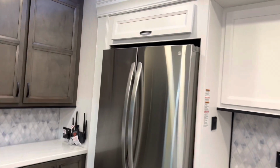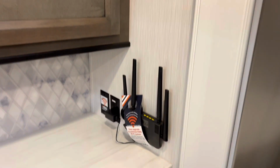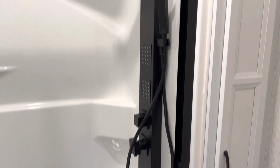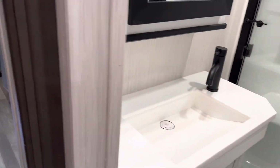Over here we have the two-door fridge, nice big fridge. And then we have the router here. It's called the King Wi-Fi system too as well. Lots of space here. Nice little hideout here for the garbage. And around the corner here, we have the bathroom area here. Nice sink here. Lots of space around the toilet area. And look at this beautiful faucet for the shower. Skylight above here too as well. Medicine cabinet, nice sink area and faucet.